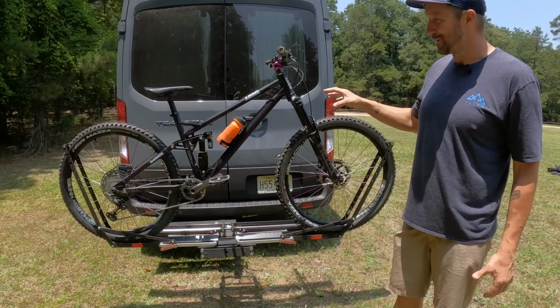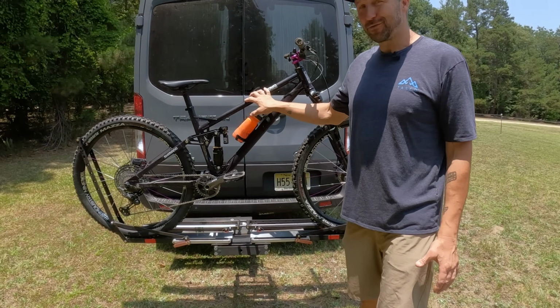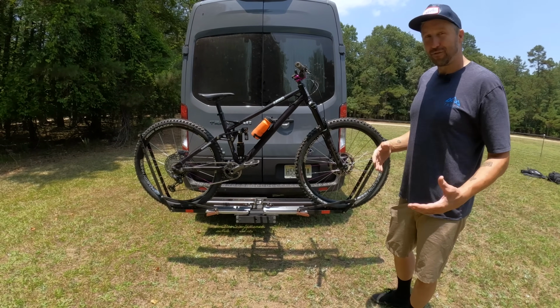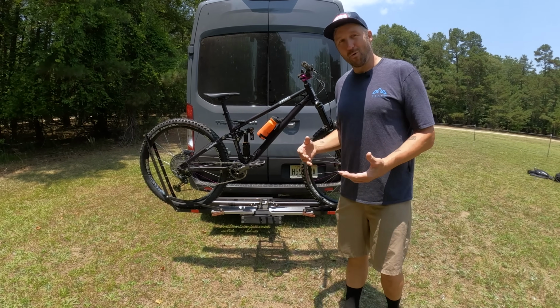This is my brand new Reebs Diesel. It's a 155mm travel bike, has a steel front triangle and an aluminum rear triangle, Cane Creek suspension front and rear, 160mm travel fork, full Shimano drivetrain, i9 wheels, and that is all held by a one-up rack.